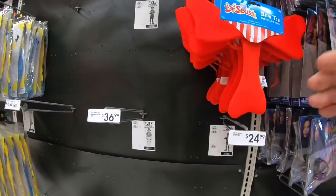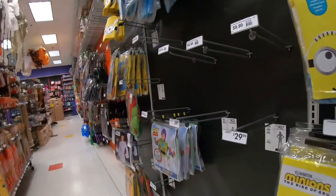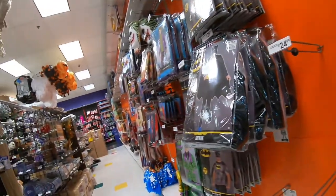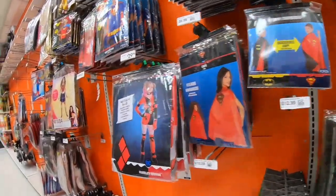Oh, Dr. Seuss bow tie. Thing One and Thing Two. Looks like they're just starting. Yeah, it means purple. Yeah, you should get that. It's only $5. Put it in the front.